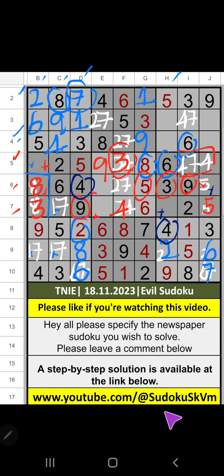We will confirm later. 6th row and 5th row, we have 8. So 8 can't come in these cells. Then 8 is confirmed here. Then column H, 2 numbers are remaining, 1 and 7. 3rd row, we have 1. So 1 can't come in the cell, 1 is confirmed here. Then 7 is here. 3rd row, we have 7. So 7 can't come in the cell, 7 is confirmed here.